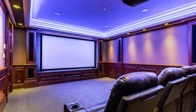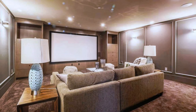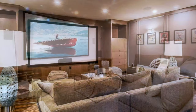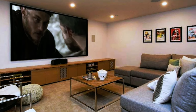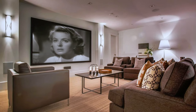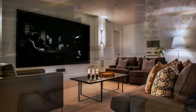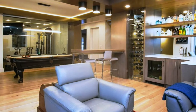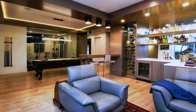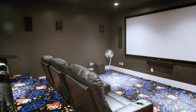Beautiful and spacious home theater ideas. Charming family room with large TV screen. Another cool man cave with large home bar. Lovely idea for a home theater. The carpet is perfectly matching the destination of this room.